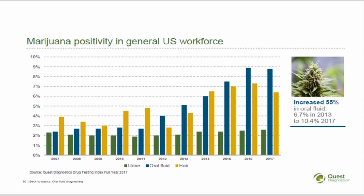So pay attention to the blue line because that's the oral fluid testing, and you can see by the chart how it has basically gone up and above the urine and the hair test as far as positivity rates. I think that's pretty powerful to look at.